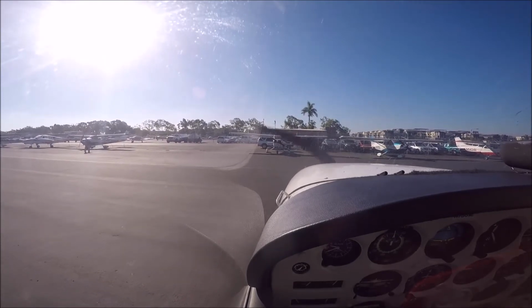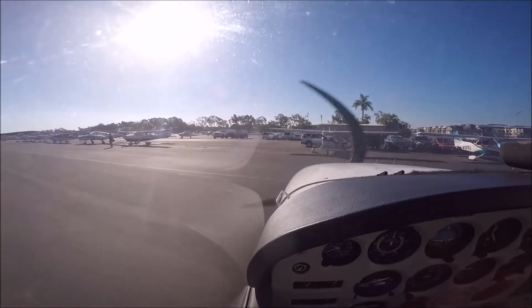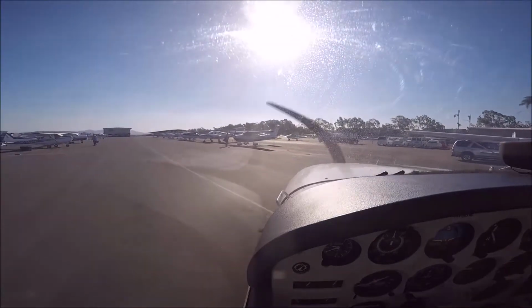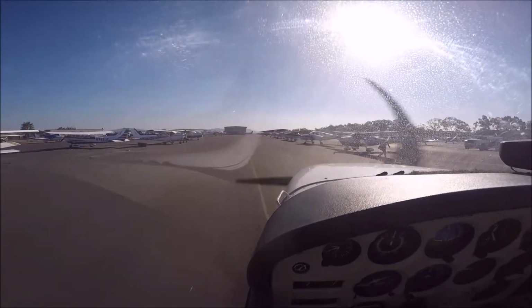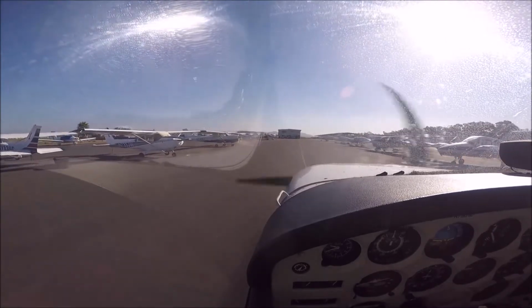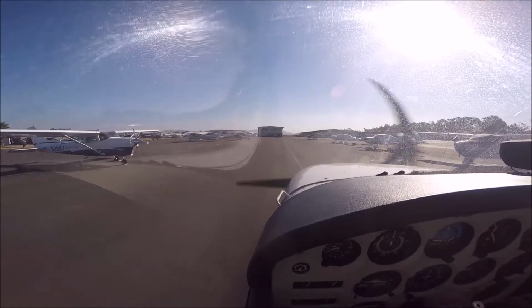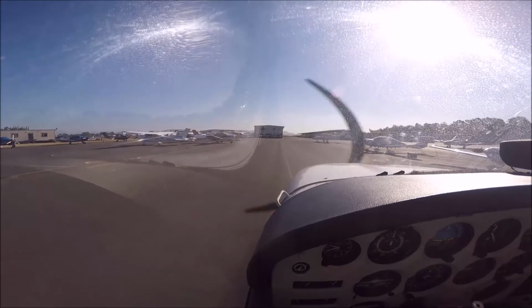Ready to go. Little pedestrian traffic here. Going a little bit fast and off center line. You do not want to have a runway incursion here.